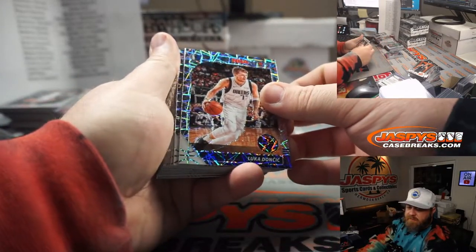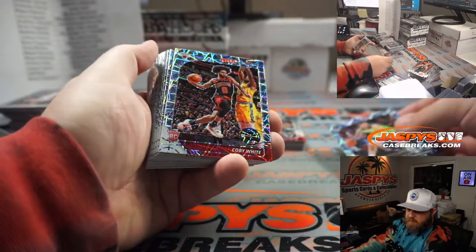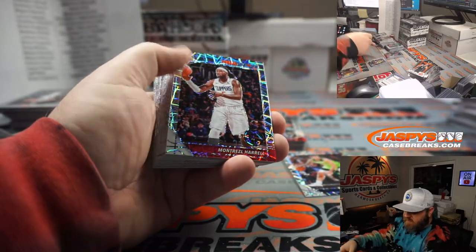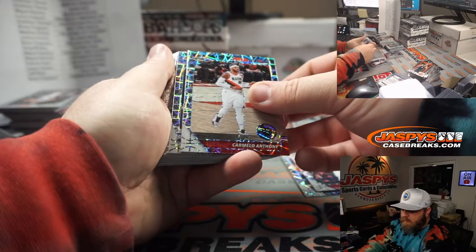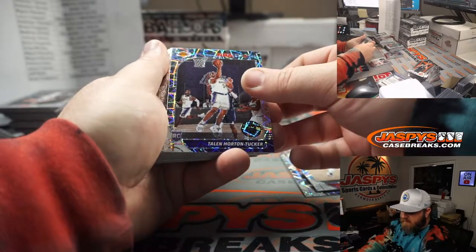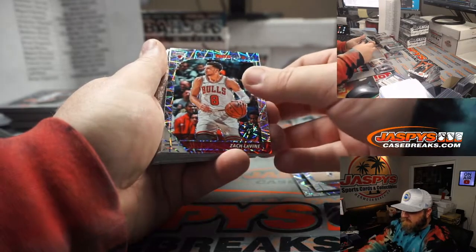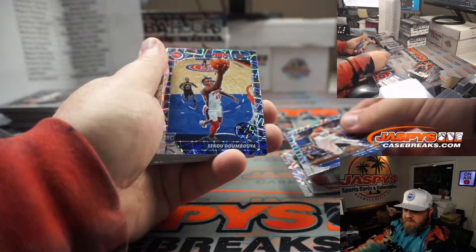Luka Doncic for the Mavericks, Larry Fassauer. Juan Hernan Gomez for the Timberwolves, Larry Fassauer. Kobe White for the Bulls, Joshua Cherry. Montrezl Harrell for the Clippers, Scott Blackwell. Carmelo Anthony for the Blazers, Miguel Ramirez. Talen Horton Tucker for the Lakers, Jason Fraktor. Zach LaVine for the Bulls, Joshua Cherry. Tobias Harris for the 76ers.